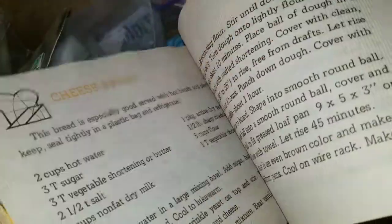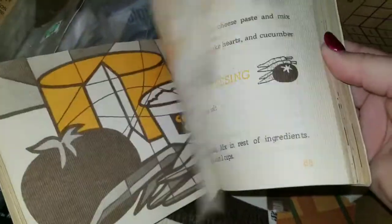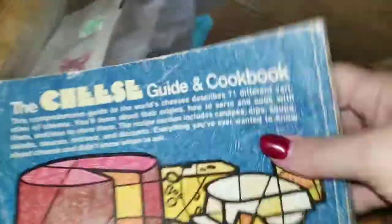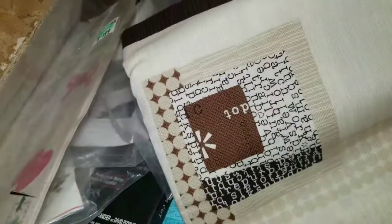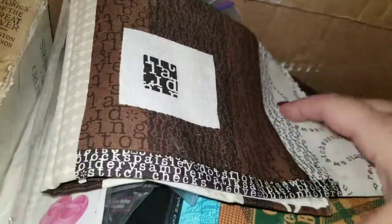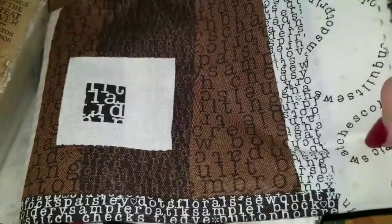Very vintage. I'm going to have to get one or two of my favorite recipes out of here before I turn it into a paper pack kit. This material, I'm not sure what I'm going to use it for yet. Maybe a cookbook, junk book, or junk journal. But I'll come back to that one.